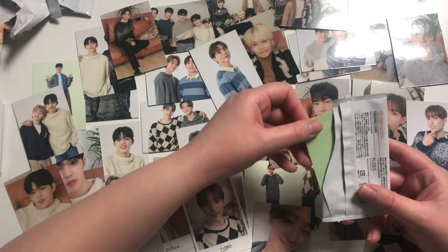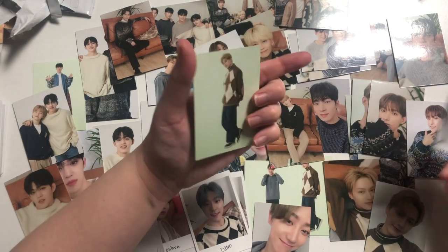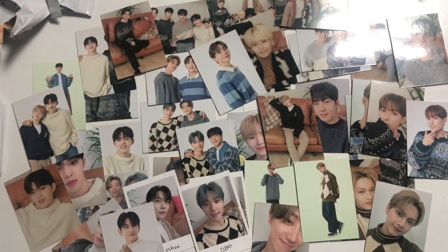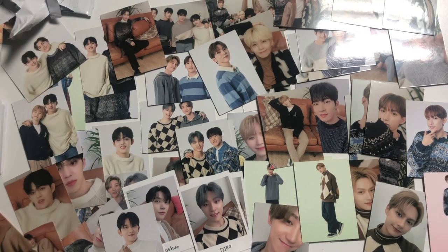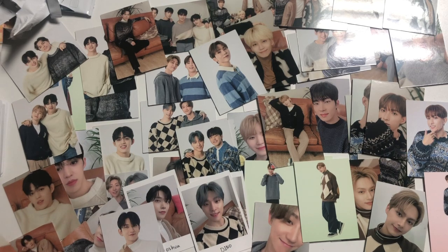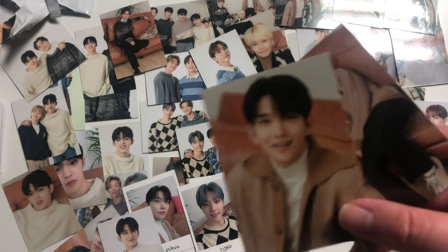And then the last card is a duplicate. Oh, okay. Wow. This is great! Okay guys, I realized there were actually two other sets of trading cards that I didn't realize I had. So I already opened those, but we got more Joshua.